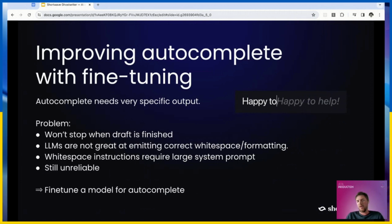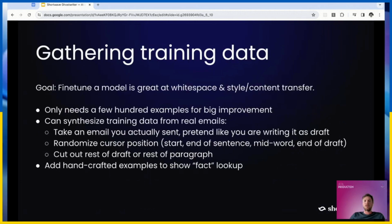And so we essentially figured, okay, we need to try something else, and we ended up doing some fine tuning. And so the goal here was, let's get some training data that we can use to fine tune a model. And the thing that surprised me is you only need a few hundred examples for a big improvement. We trained it with 400 or 500 examples, and the improvements were massive. And it turns out you can actually synthesize training data from real emails.